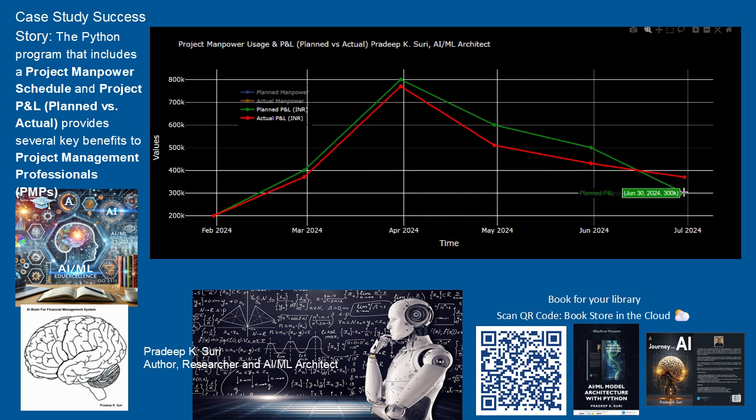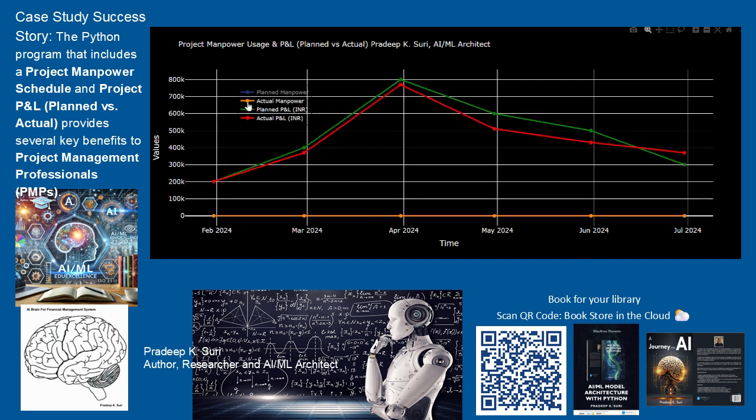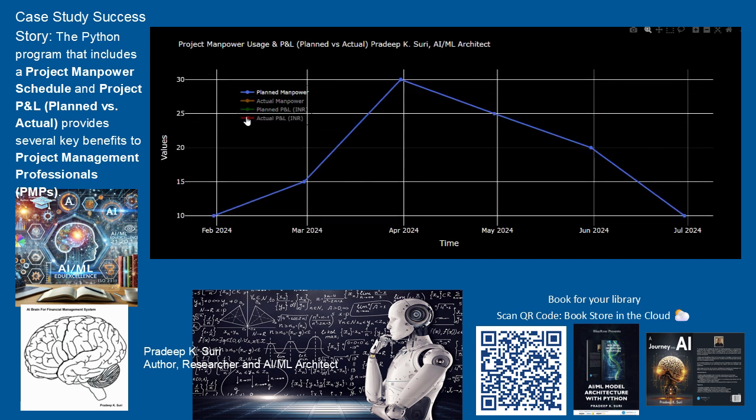Impact of resource changes on financials. The data also enables PMPs to explain how changes in manpower allocation affect project costs and revenues, making it easier to justify decisions related to resource or budget adjustments.